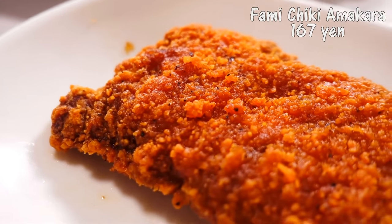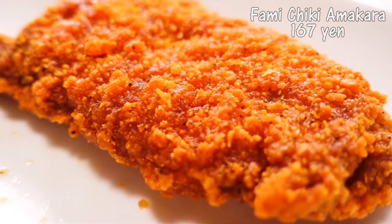This one is definitely the Japanese one. Right. Because you have a sweet teriyaki kind of flavor permeating through the crust. Really good. I think the chicken is even marinated in something. Oh my god. Everything we've eaten so far, I'm amazed. Everything is delicious.